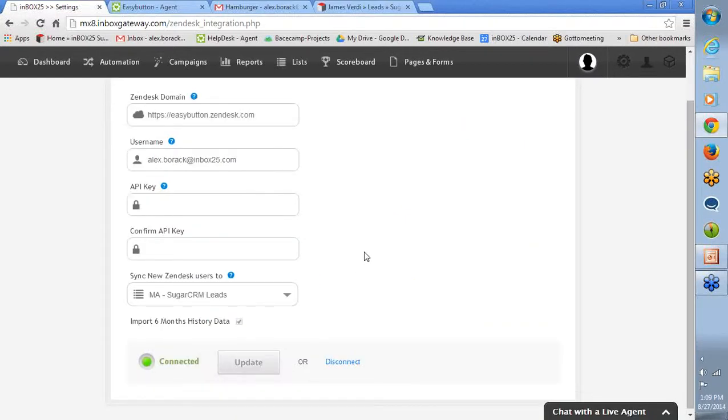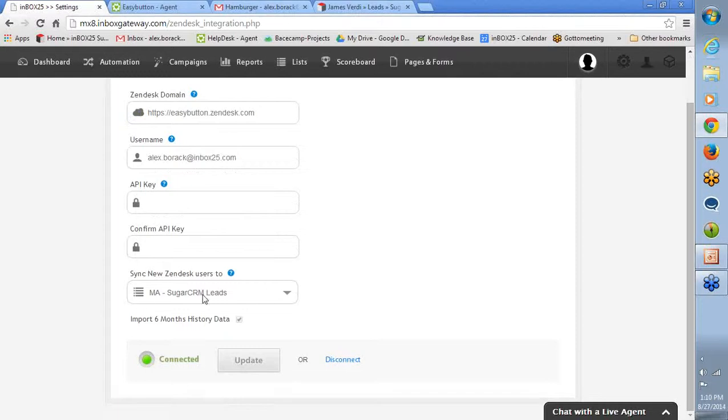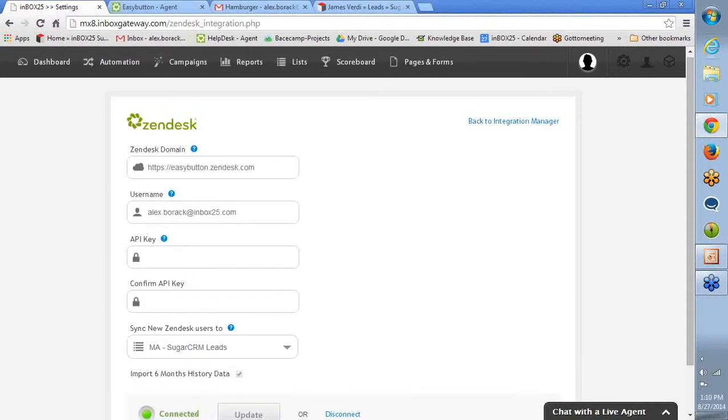So from this view, what you'd have to simply do is put in your Zendesk domain, the admin username associated with that domain, and then put in an API key. Select the list you'd like new users to be added to, and then have the option of importing your 6 months history data, and then simply connect. The API key can be found within your Zendesk domain.